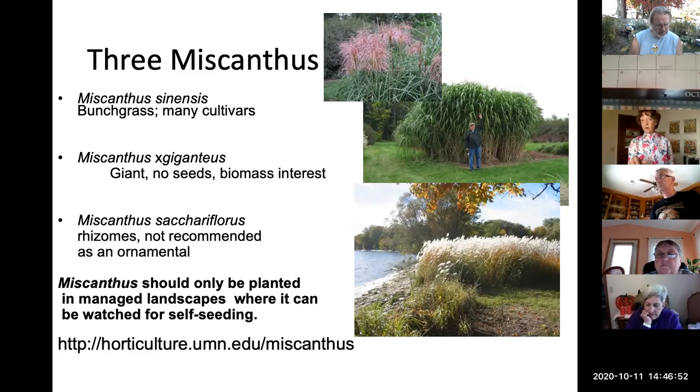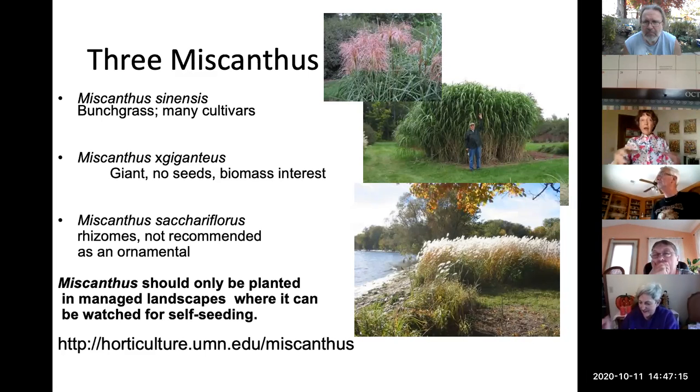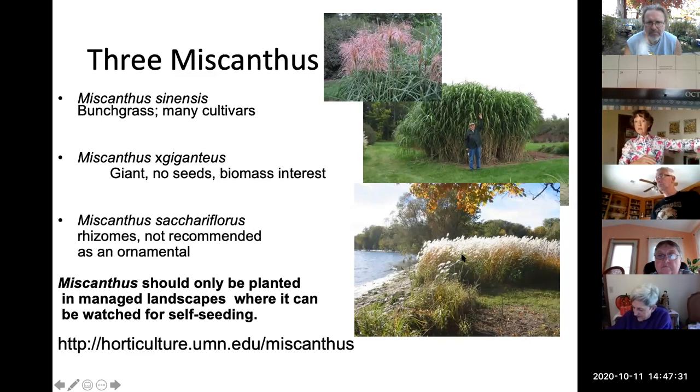Not so with Minnesota. I have not been called anywhere to see this top one as an invasive plant. The middle one, where my 6-foot brother is standing with his hand up, is the giant form, which sets no seed. That's a biomass fuel source. Lots of interest in that for those black blanket snake-like things you see for erosion control. Lots of those are filled with this middle grass now. And then the third one, sacchariflorus, Minnesotans call this pampas grass, white along Excelsior, Route 7, along some of the interstates here and there in Minnesota. Very conspicuous when this one flowers.